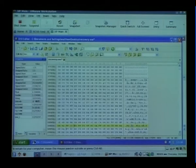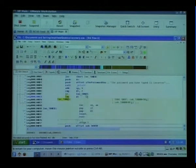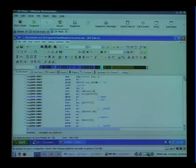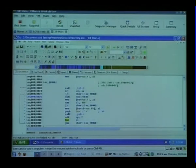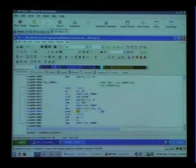But we want to do a little bit better, because we saw that when you type, all you see is asterisks, and I think we can do a little bit better than that. So what we're going to do now is find where those asterisks are entered, right here. You just push the asterisks onto the stack, then you call put char to put it on the screen.